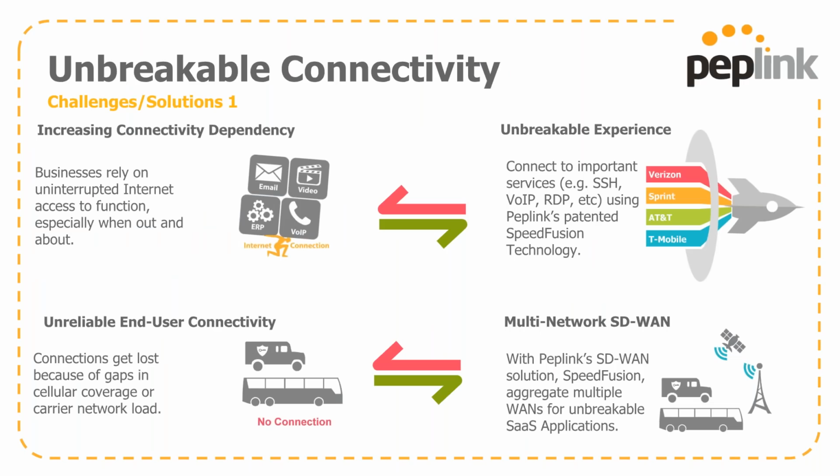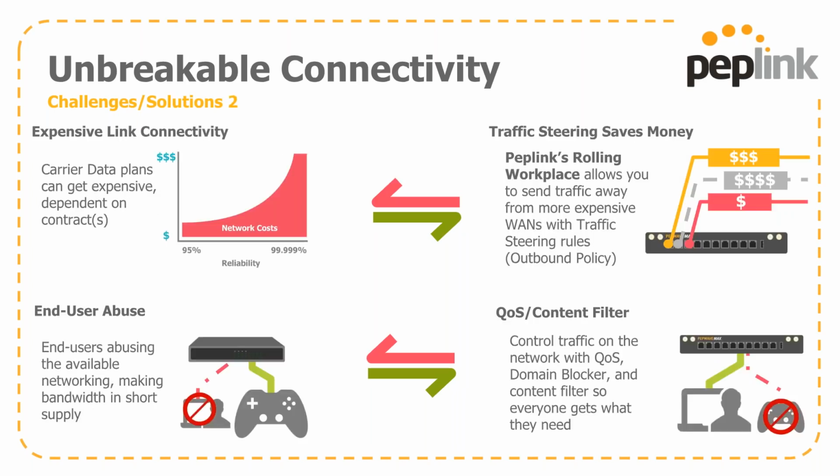Because we need uninterrupted internet access for our day-to-day resources, Peplink allows you to connect to those services with SpeedFusion, making something greater than the sum of its parts. Multiple cell modules can be bonded together just as if they were a T1 or DSL. Connections get lost because of gaps in coverage wherever you are, and with SD-WAN, hot failover, and session persistence, we can migrate around some of those dead areas.